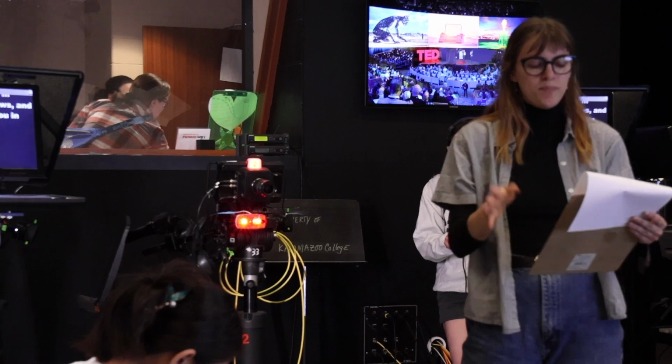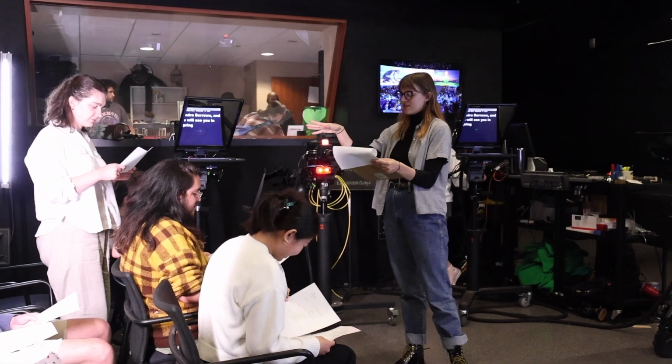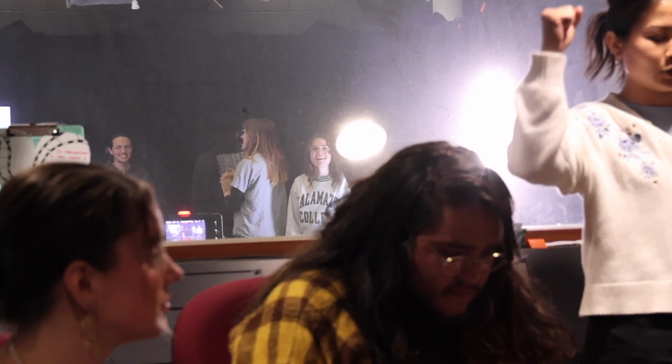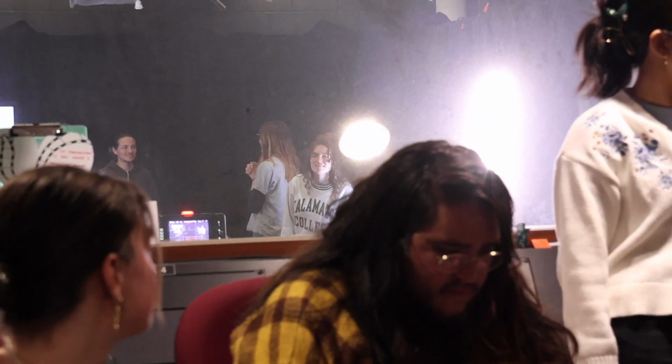Basically, you have 15 or 20 minutes to write an entire sketch, come up with the idea and write it and hit print. You get your usual three takes, and then you turn it around and do the other groups. So then the other group is directing their sketch and giving you the lines and all of that. And it's really fun.